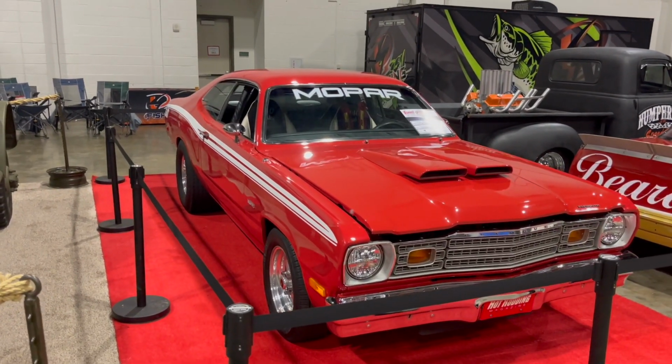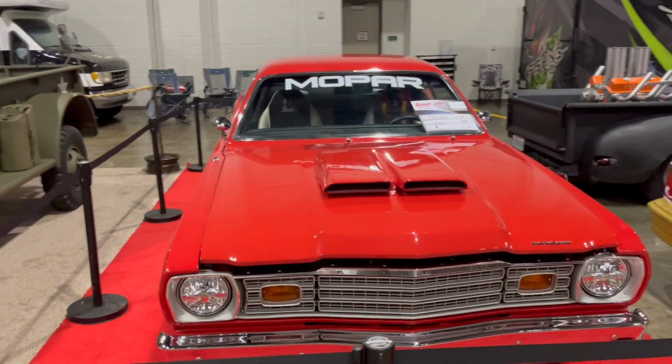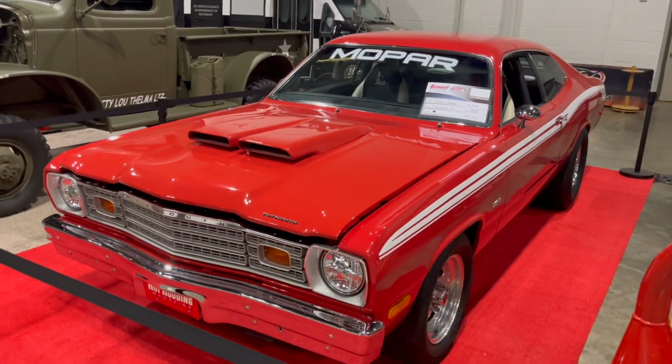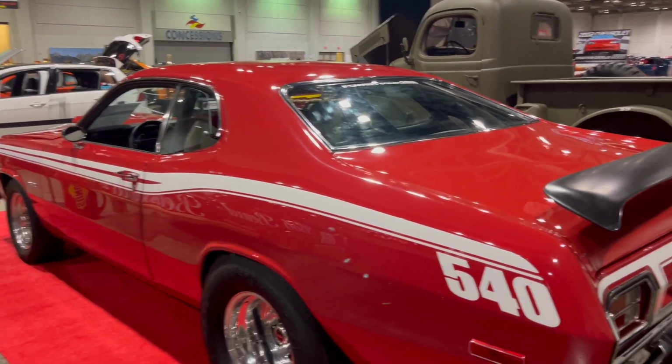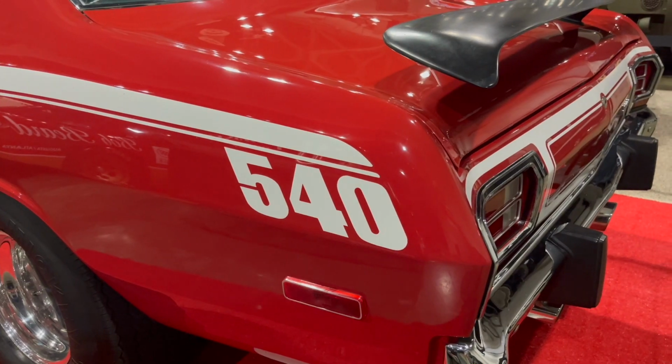He had it back then in the 80s, and he still has it today, which I love when people keep vehicles that long. I'm a big fan of that. And the fact that he still has it is so awesome. And it has looked pretty much like this the whole time as far as paint scheme and stripes and what have you. 540 call out. Of course, that was never a factory call out. It would have been a 340.